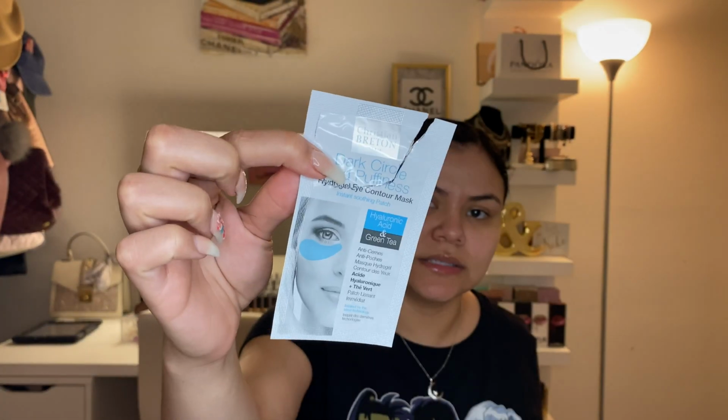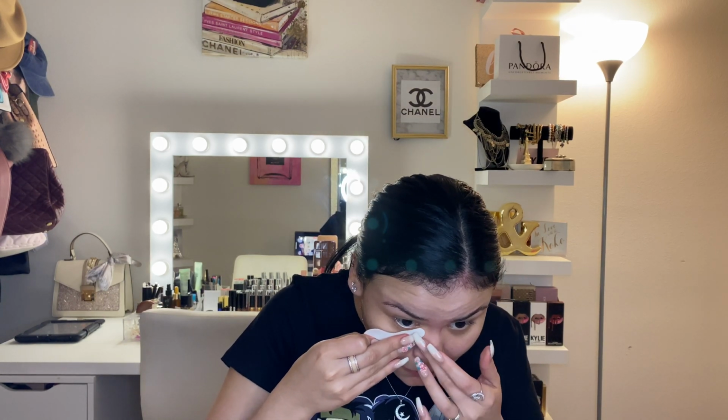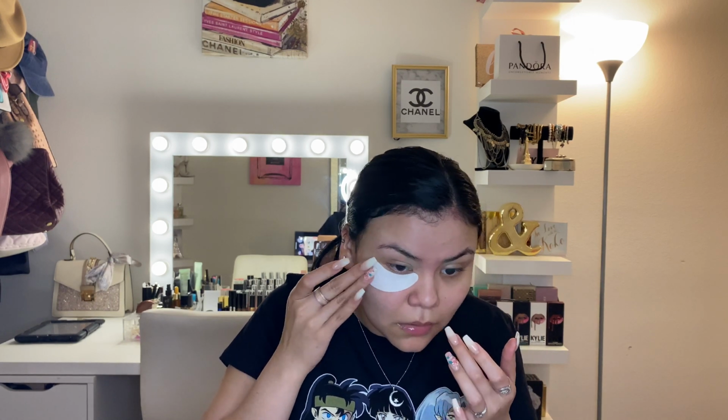I only do this step sometimes when I do my makeup. I don't do it every single time, but we're on quarantine right now, so I've been staying up late, and yeah, my eyes need some hydration, my under eye. So I'm using these dark circles, puffiness relieving eye masks. I'm just gonna put these on. I'm gonna let them sit. Oh, they feel so good.